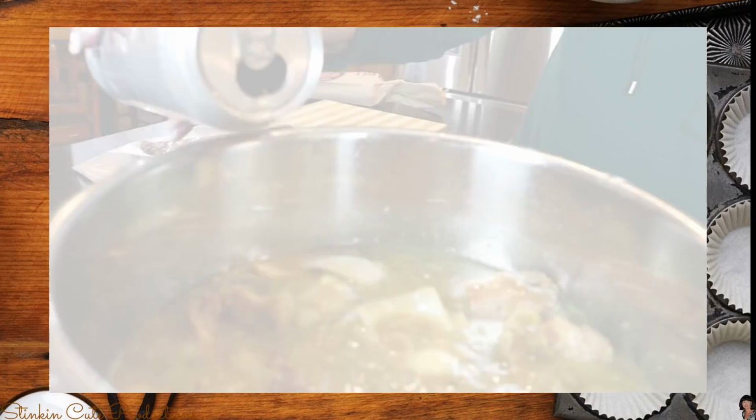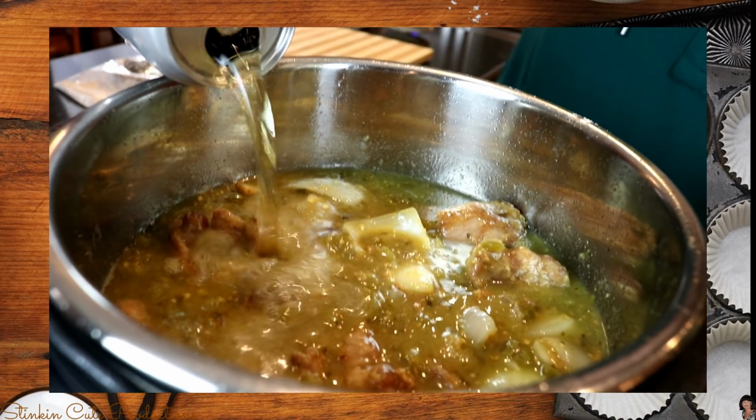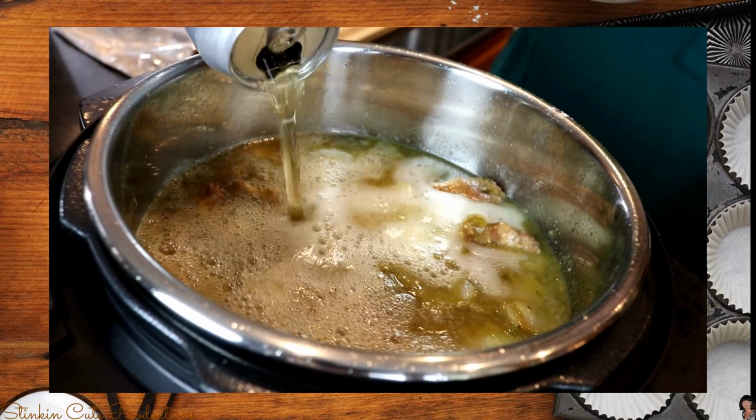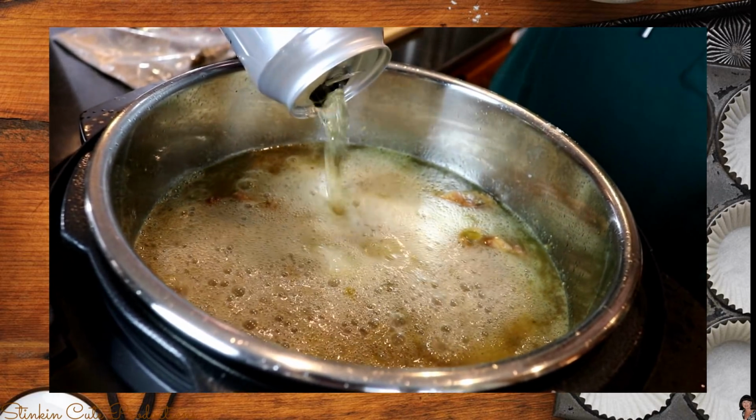Now I'm gonna take the beer left in the can and take it up to the max line in the Instapot. Well, that came out stinking perfect. 2 full jars and the full can of beer. We're set.